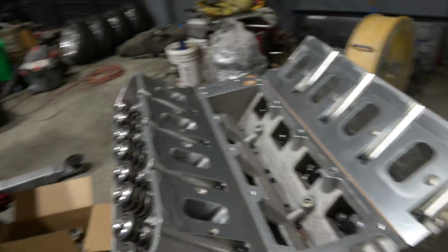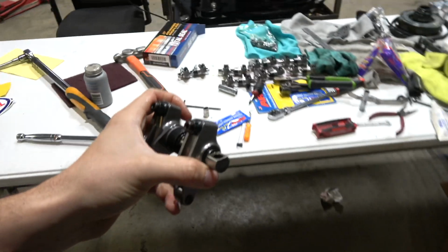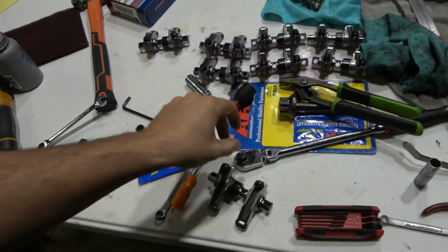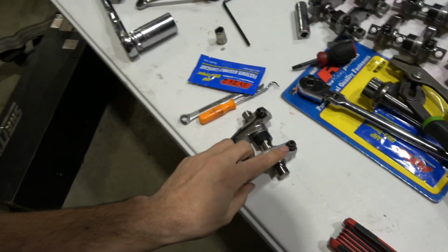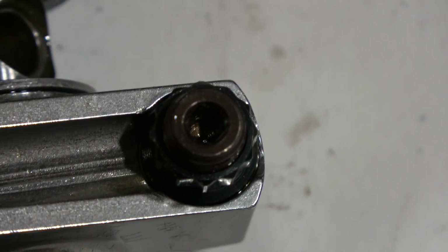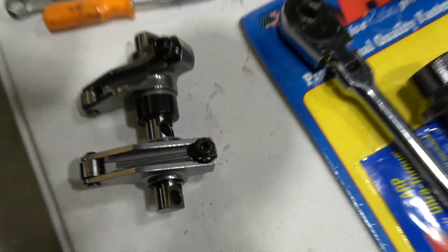I like these a little bit better, and I'll tell you why. There are some other companies out there. I'm not going to say names. I don't have any beef with them. This is just personal preference. If you'll notice, this adjuster on the rocker, I'll zoom in here, it is not hollow. I've been learning this for a long time, I'm a student of the game.